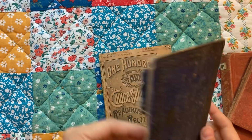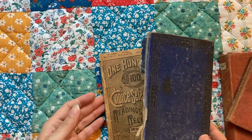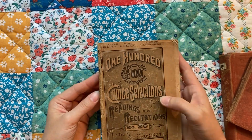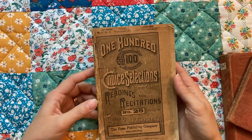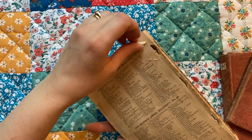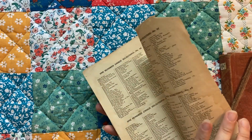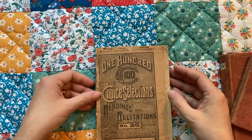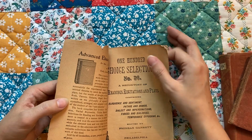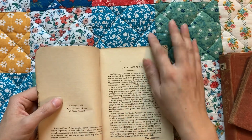Here's some more. This cover, I'm not sure what it came from. Maybe one of the books earlier. 100 Choice Selections for Reading and Recitations, number 26. So I'm guessing that this is not the back cover. I'm guessing that the back cover is gone. And this front cover only goes to about here. Penn Publishing Company, 1900, but the copyright is 1986.